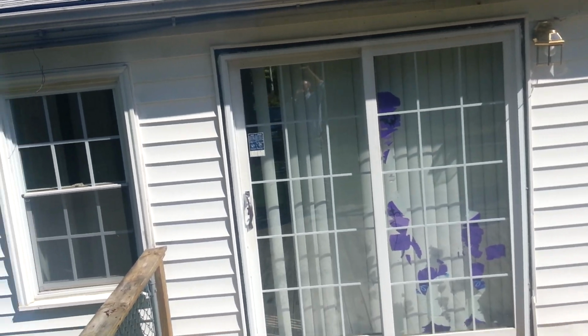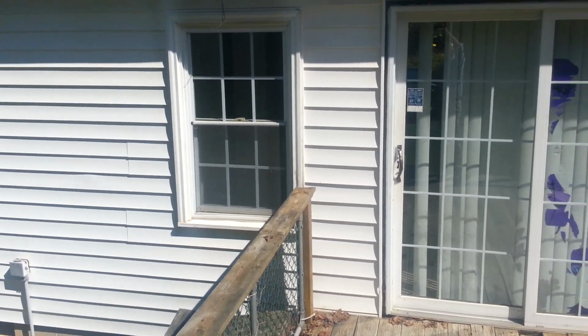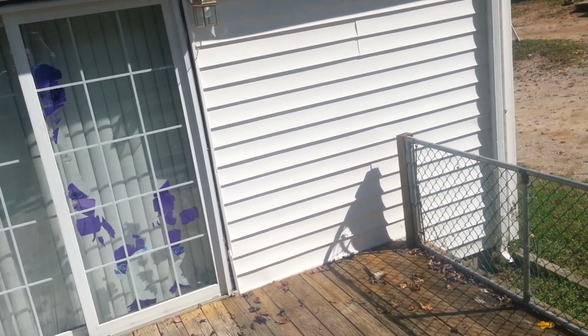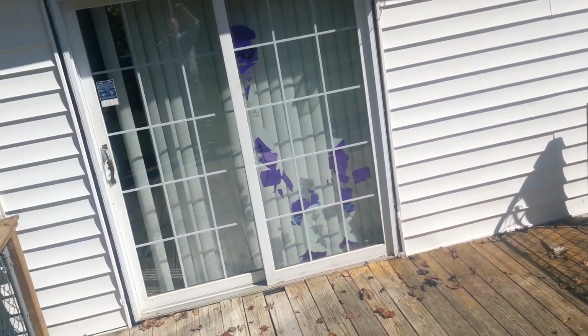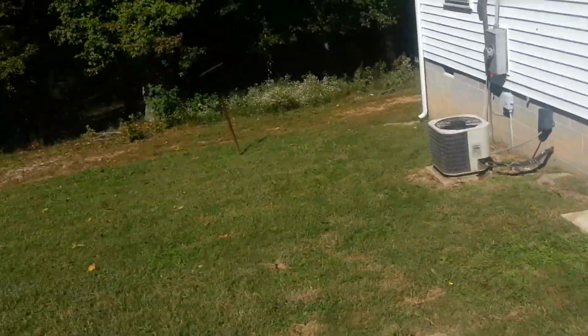Looks like there may be a couple patch jobs, a couple raised shingles, nothing out of the ordinary. I don't really see any raised corners. It doesn't look like there's a lot of curling on the roof, which would suggest that the roof is nearing the end of its life. Looks like it's in pretty decent shape. Maybe some small repairs on it, but nothing too major again.